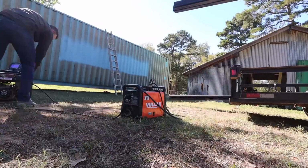So he's working on the fourth frame right now. It's actually the one for the front door. And I feel like it's going pretty quickly. I think there's only like 10 frames that he has to make. So he's moving right along.